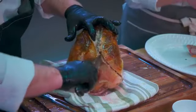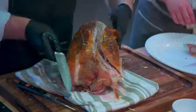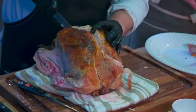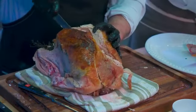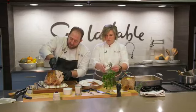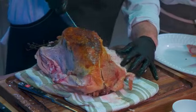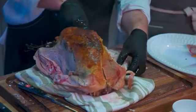Long swoops, exactly. Right? And then I'm going to kind of open it up so you guys can see. This is hard to do on camera. That's okay. So, to Meredith's point, I'm doing nice, beautiful swoops, and I'm just using the tip of my knife. And you're going to have some guys left over here. That's why you're the chef and you get to eat those. Of course, and that's the best part.